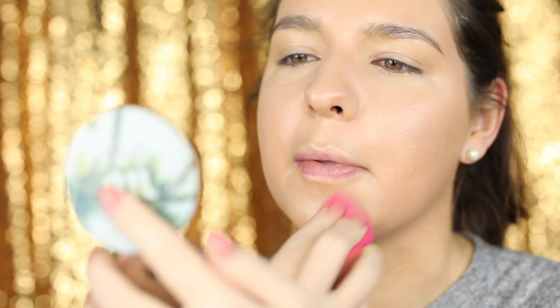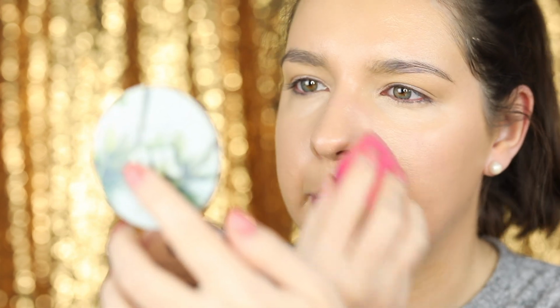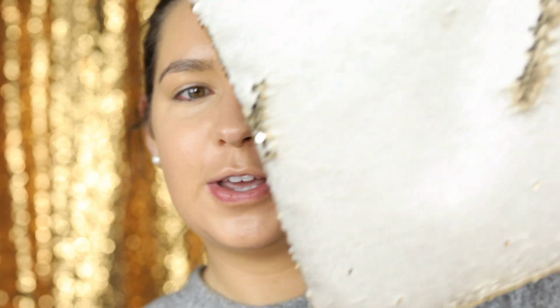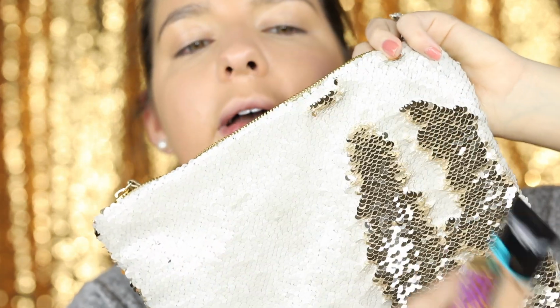A little heavier than probably what I do if I was just going out, but a lot of you requested what I've been doing every single day to my face. You've been seeing me on Insta stories and stuff, so it's like, why not? I'm gonna put whatever I've already used in this super cute Stella Dot bag that my mother-in-law got for me for Christmas. I think it's just adorable, but I already used those.